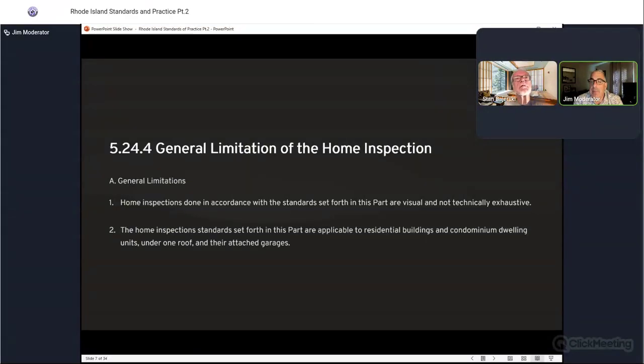Do you want to go on about technically exhaustive? Well, that's an interesting phrase, especially nowadays, because when I first started, the home inspection was very basic. There weren't a lot of tools. If you couldn't see part of the roof, you just said roof's too high, not accessible by ladder. Now we have a drone. Would you consider drones technically exhaustive? Would you consider an infrared camera technically exhaustive because you are now going behind the scenes more than a visual?